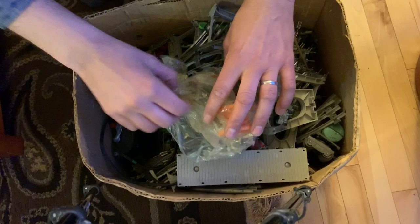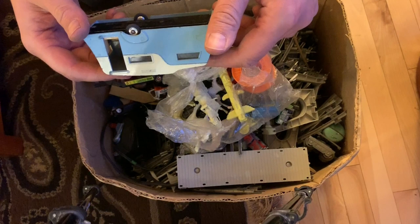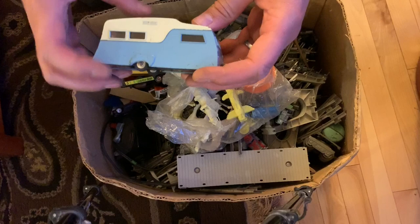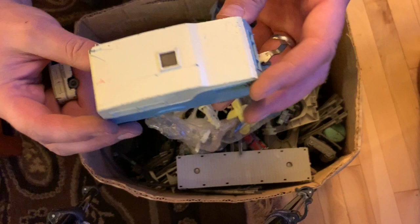The old plastic bag full of stuff. This is neat. And actually in pretty good shape, not too bad. It's a Dinky Toy Bedford caravan. So it's a camper, kind of like a 1950s little tow behind camper. The door looks like it's missing, but otherwise it's pretty good. There's a little Matchbox ambulance in there. It's pretty neat, kind of a cool thing.